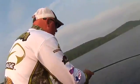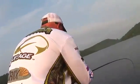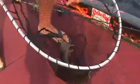Make sure the drag is just nice and light. Look at that, he can pull all he wants. You've got little fine wire treble hooks, as long as that rod's bending. When you get close, get your net ready. Oh, there you go. You scoop him up. Look at him. Now, that's getting really respectable. Look how fat he is.